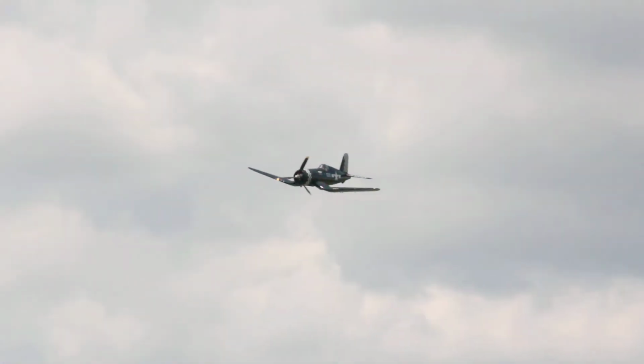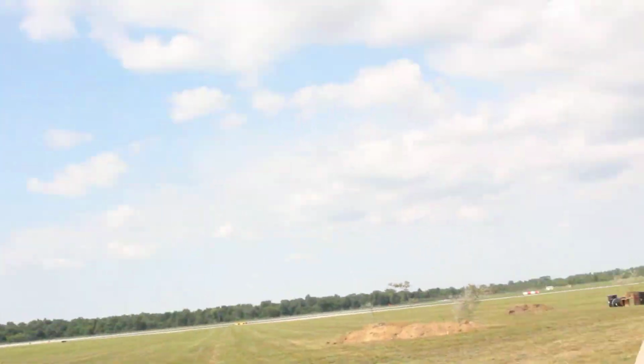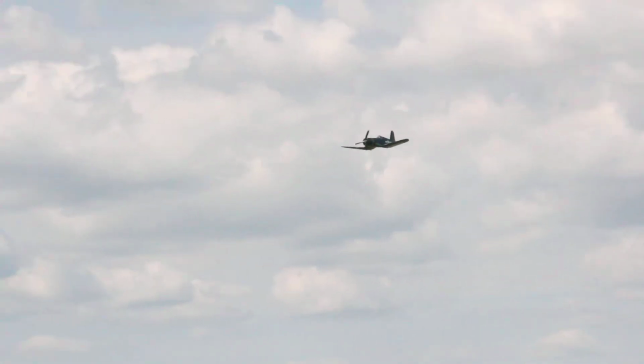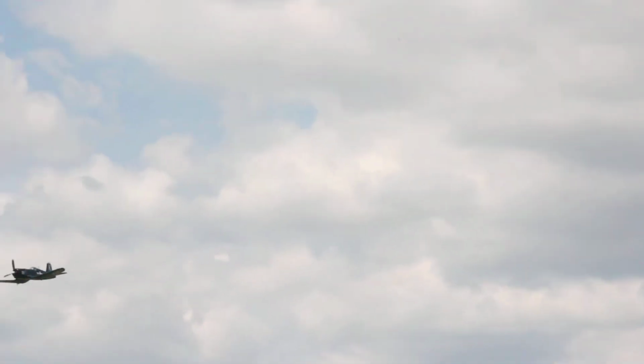Here they come for a high-speed pass. This third airplane, look carefully at it. Out on the wing, there's a big white ball. That belongs to the Collings Foundation up in Massachusetts, being flown by Mark Murphy, and that was an F4U-5N, a night fighter. And that's a rudimentary and very old and big radar on that right wing, near the wingtip.